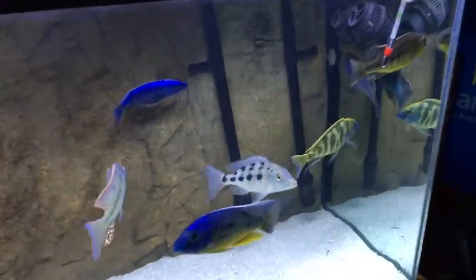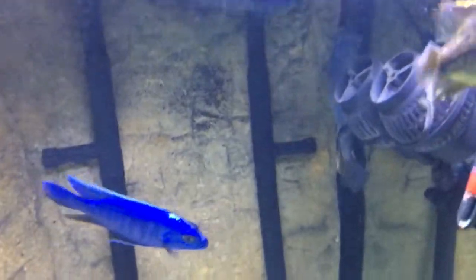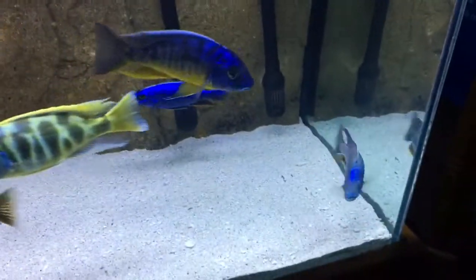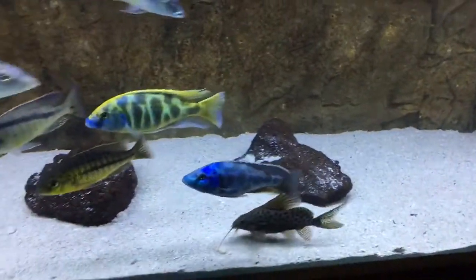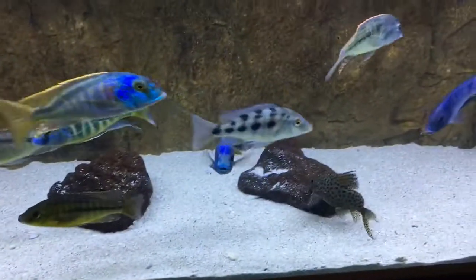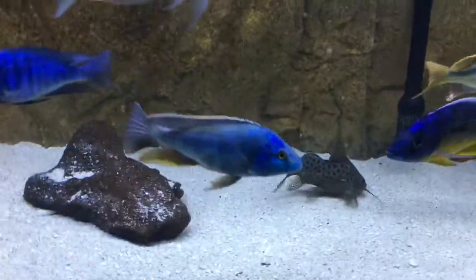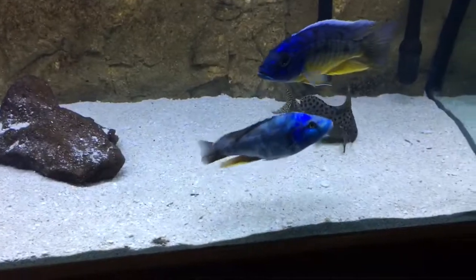He is my living stone eye right there. I got him when he was about an inch and a half at PetSmart. And he's been with me from the beginning. And that little dude right there runs this tank still.